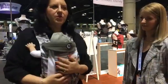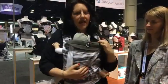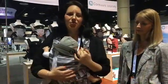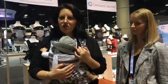But when you have your baby this close to you, you just really want to comfort this kid. I think this would be absolutely extraordinary for families that are going through postpartum mood disorders to have your baby this close to you.